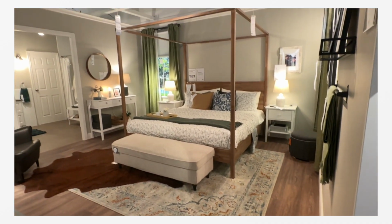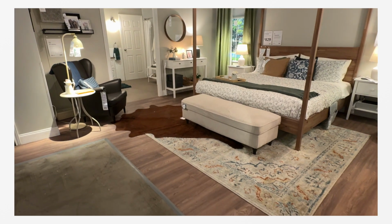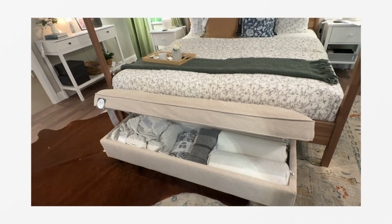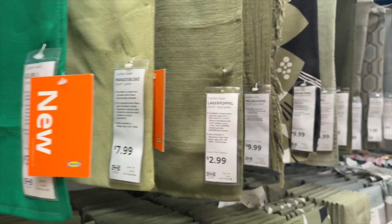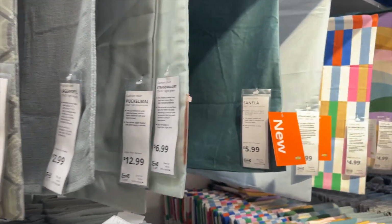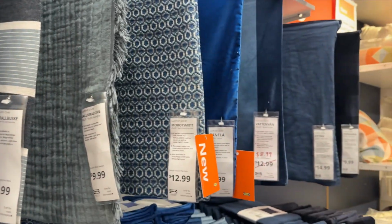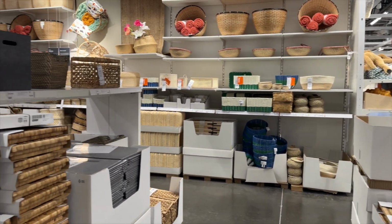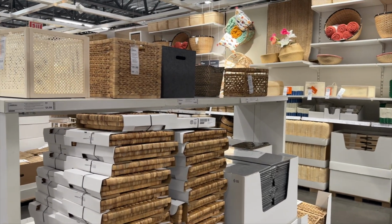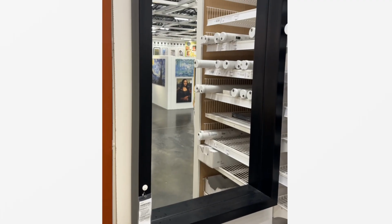And I really love this 4-poster bed, and they've even layered the rugs in front of it. I think that is so clever. Love the storage bench at the end. Just doesn't look like IKEA. Here's a sampling of all of their pillowcases, which they're constantly adding to, and baskets. You cannot get a better deal either on baskets than IKEA. They have every different shape and some that are built specifically for the Kallax.